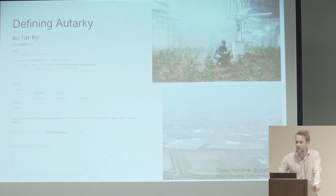And as you can see on the left-hand side of this slide, thanks to Google, it's defined as economic independence or self-sufficiency. It's a Greek root. And Google Trends shows that although this word was kind of invented in the early 17th century, early 18th century, it really wasn't a word that appeared very much in any literature until the 1930s.